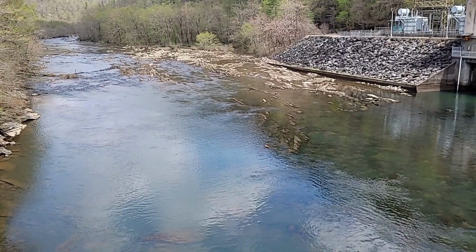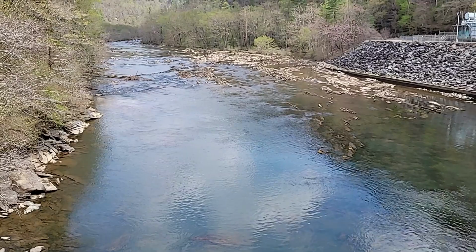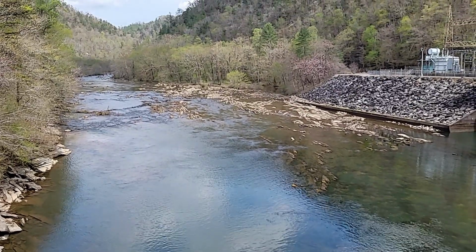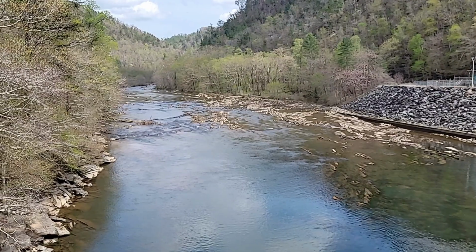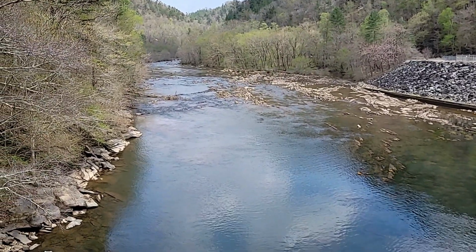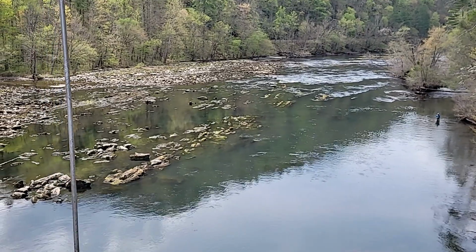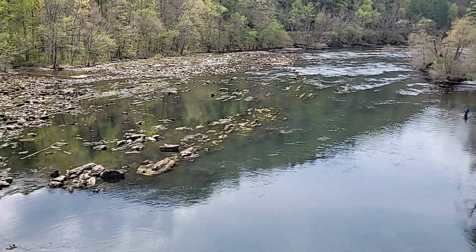There's a lot of people that come up here during the summer months and tube down this river. Have a lot of tourism from that. Very beautiful up here. They do a lot of trout fishing other times of the year, and that's what they're doing right now. And you can see the trout fishermen down there. There's one off to the right of the river right there that's doing some trout fishing.